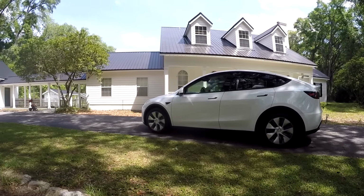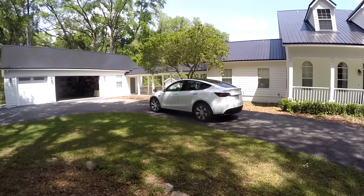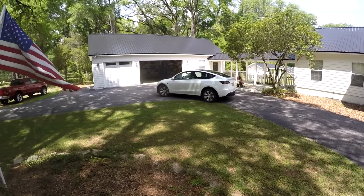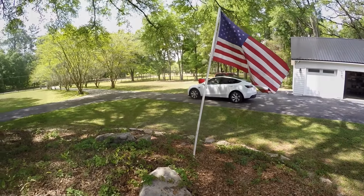Hey guys, so we recently purchased a Tesla Model Y, and they just gave us the latest version of their Full Self-Driving, version 12.3.3, and I'm about to give it my first test drive.